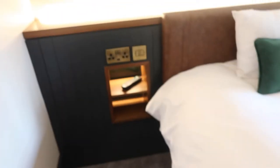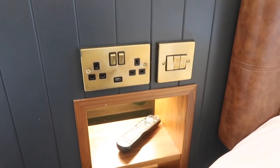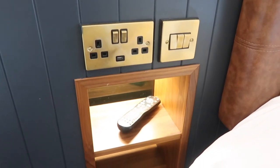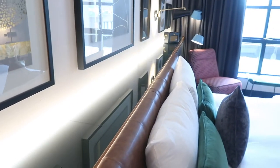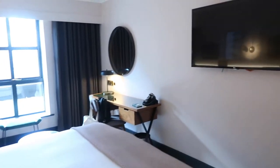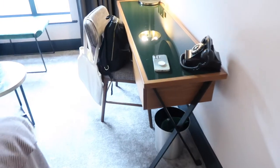Ooh. So on the bedside, we've got some plugs. I totally forgot they use UK plugs here in Ireland. I brought all my EU converters, not thinking about that. And it's quite cool, you also have this flat built-in headboard, I guess. So that's interesting.